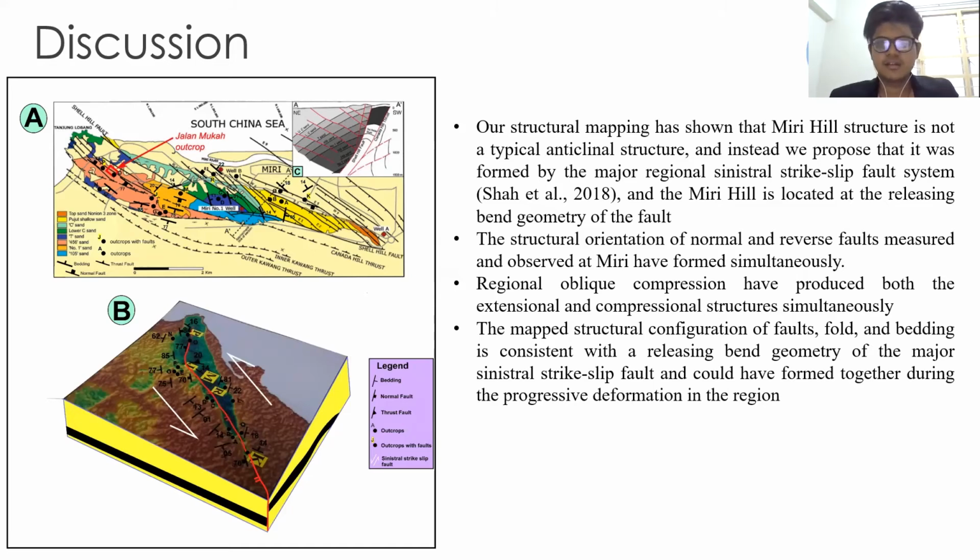What is this sinistral strike slip fault? This is a major strike slip fault that we have mapped earlier, and what we came to an understanding is that it is a huge fault system that extends for more than 900 kilometers long, and it extends from south of Borneo all the way to the north. And we believe that some of the local seismicity are due to this particular fault.